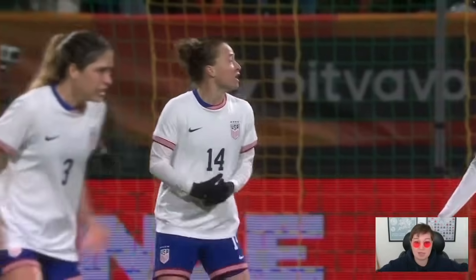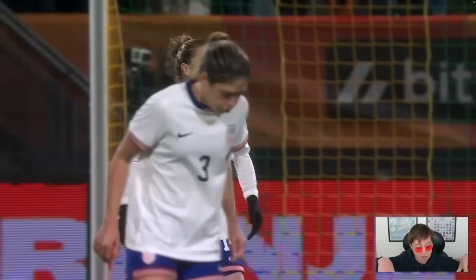So it allows Girma to get into a better spot, and it means she's got two nice secure options either side of her. And then the other part is we saw Lynn Williams come on, who's going to go out wide, which means Lavelle is going to come inside. And actually the move to push Lavelle inside did happen before the half anyway.